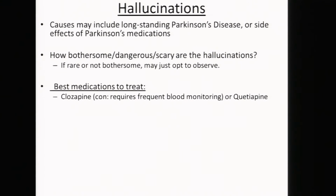The best medications to treat hallucinations. I mentioned earlier that most antipsychotics can actually cause parkinsonism because they block dopamine, which you already are low on in Parkinson's. There's a couple medications that don't really block dopamine but can still help with hallucinations. Clozapine is a very effective one. It's a pain to monitor, though. You need to get blood draws very frequently because of the potential risk that it can make your blood counts come down. So if you start this medication, you're going to be getting blood draws on a pretty regular basis, certainly initially, and even in the long term as they space it out some.